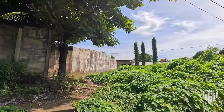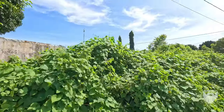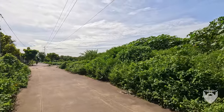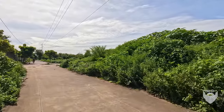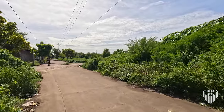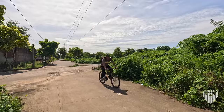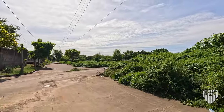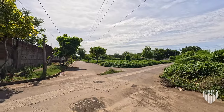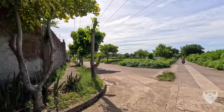You can see the wall. I don't know if that's, that looks like their wall. Still continuing on there. I have no idea what real estate out here would be like. Very, very inexpensive, I guarantee you that. This is, even for León, not a popular area, but it's not far from things. Like, if it fits your needs, no reason not to be out here.